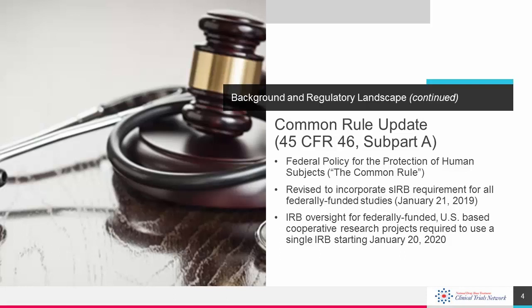To reflect the NIH single IRB policy, the U.S. Department of Health and Human Services is including the single IRB requirement in the upcoming final versions of the Federal Policy for the Protection of Human Subjects, also known as the Common Rule. And implementation of this is currently scheduled for January 21st, 2019. The new Common Rule will require that most federally funded U.S.-based cooperative research projects use a single IRB, be it a commercial, academic, or hospital-based IRB, starting in January of 2020.